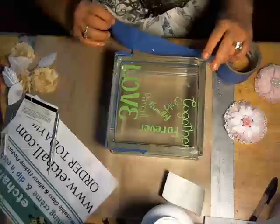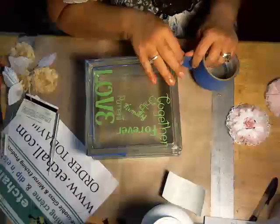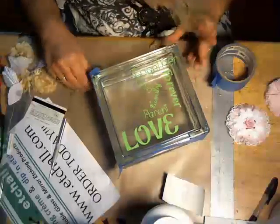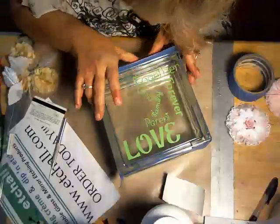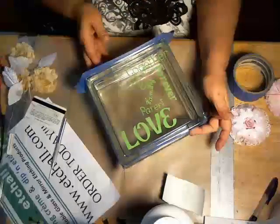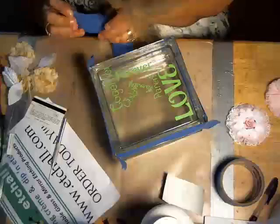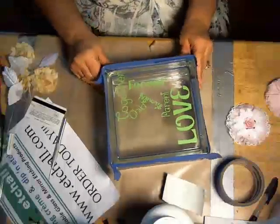And I'll have finished pictures when I'm done on my page and, of course, on YouTube. I'm just going to get this around on all sides. Press it right against that top edge. Okay, so that is on there now.